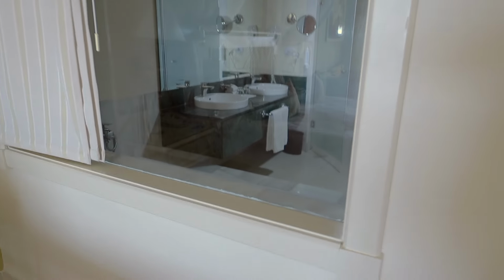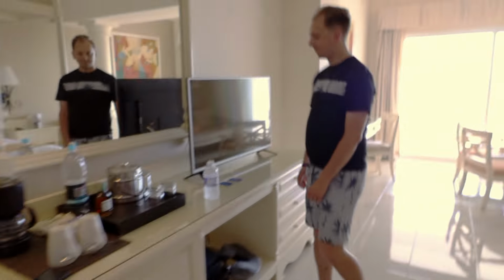And we also forgot to mention, there's like this random window that you can see through to the bathroom, which is kind of strange, but I guess if you want to watch somebody in the bathroom, you can.